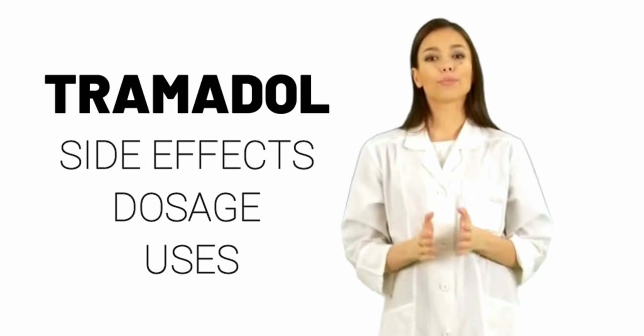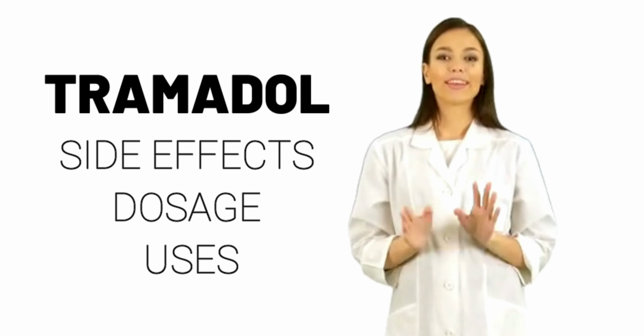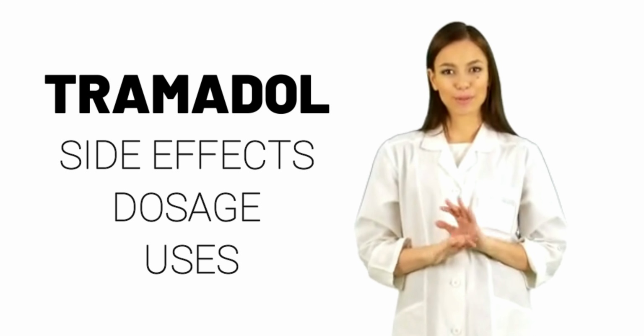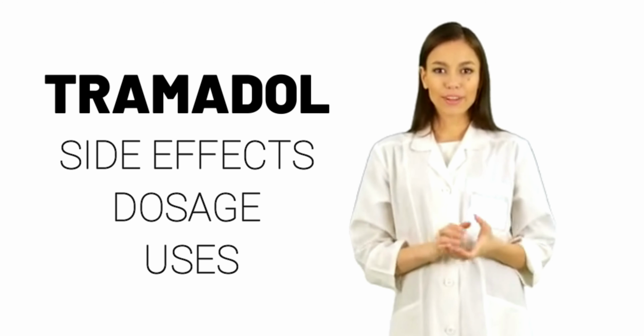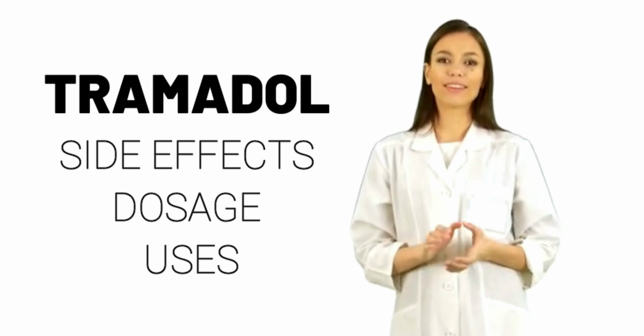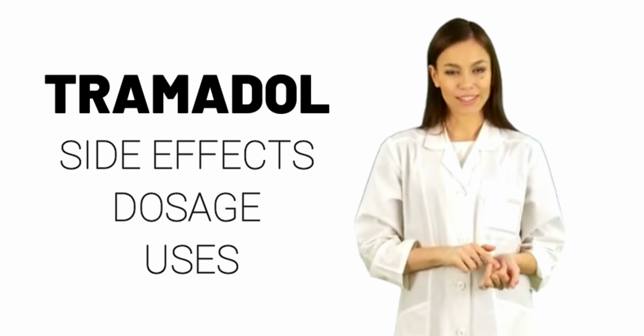What is Tramadol Hydrochloride HCL? Tramadol is a medication that is used to help relieve moderate to moderately severe pain. Tramadol belongs to a class of drugs known as opioid analgesics. It works in the brain to change how your body feels and responds to pain.